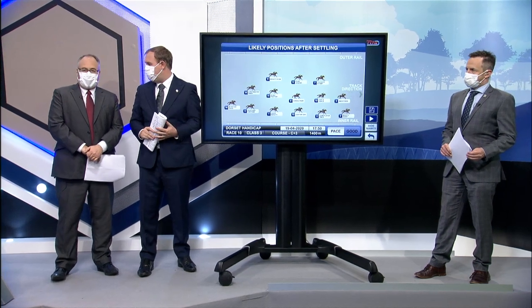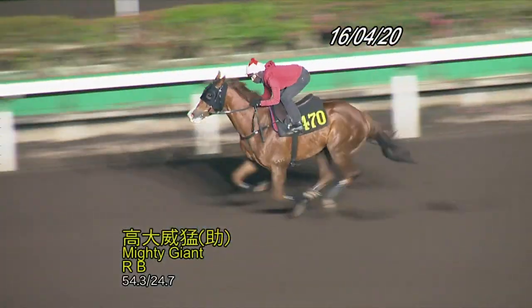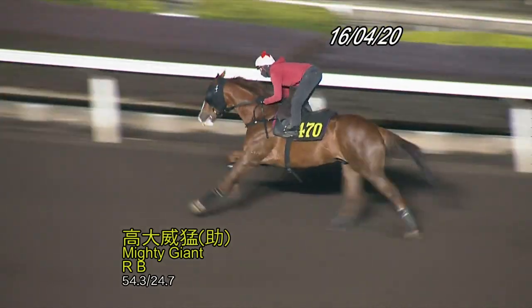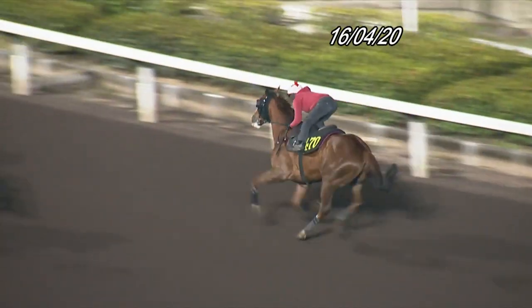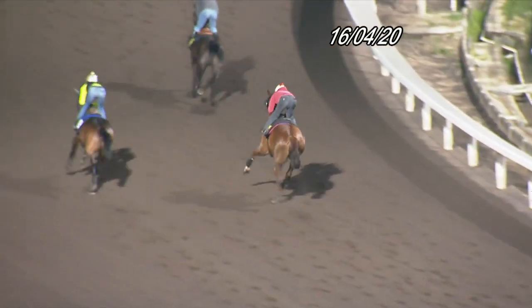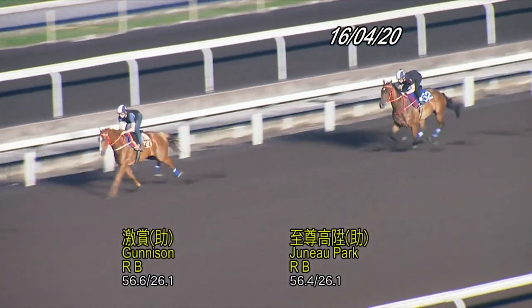And Paul, the track work. Yeah, we're going to have a look at some of the major players, Mighty Giant being the one. I think this horse is going really well. He is going really well, and he looks good. His track work's always good. He's a nice, big, strong horse, and he's very honest. So he looks really tough to beat for me. Mighty Giant, and his work suggests that as well.